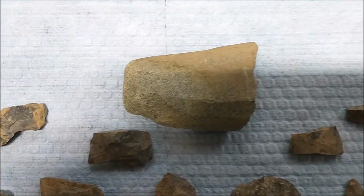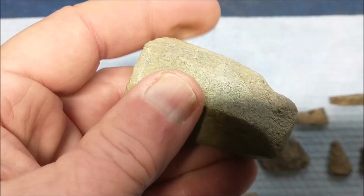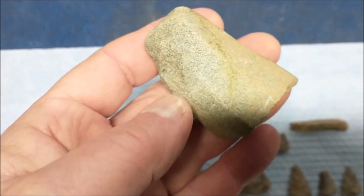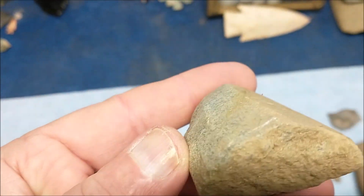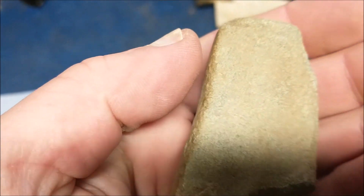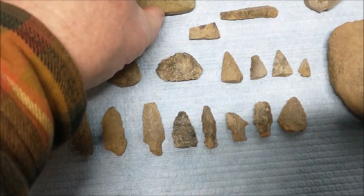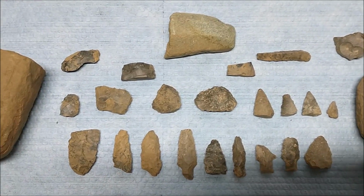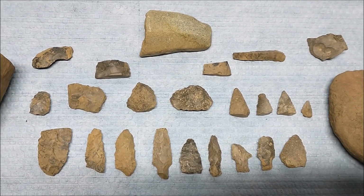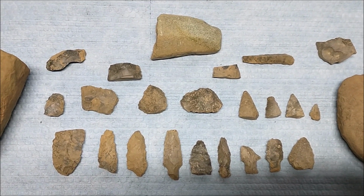And I found another beveled adze. Of course, this one wasn't as nice as the last one, but you can definitely see those bevels on this stone. Look at this. Yeah, that's a heartbreaker, but you know, I'm used to finding broken ones more than I am finding intact ones. But as far as the flint objects go, this is what I came up with. It was a long hunt, and believe me, I was scraping the barrel to get what I got here.